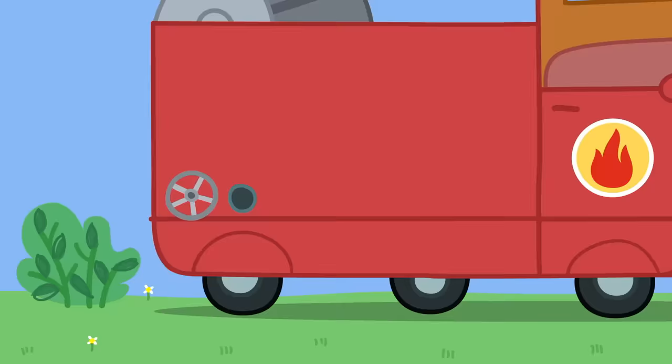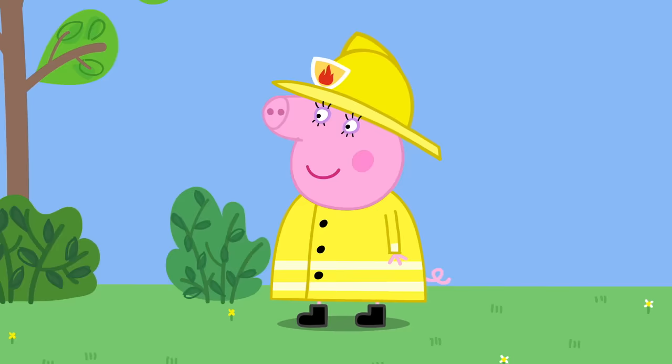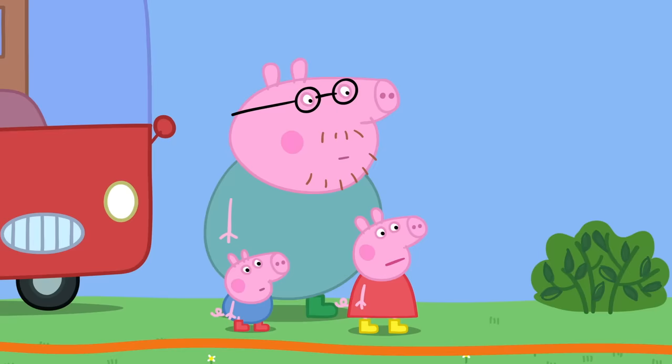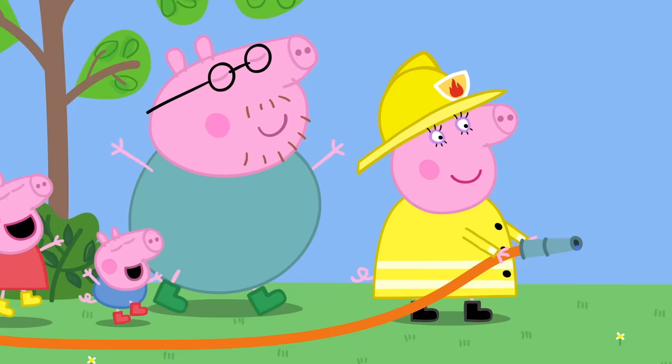Mummy dog fixes the hose to the fire engine. Mummy pony rolls out the hose. And Mummy pig points the squirty end at the target. Turn the water on. Water on. Steady, Mummy. Steady. The target is hit. And the fire is out!